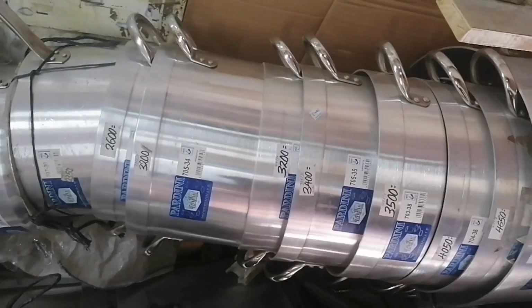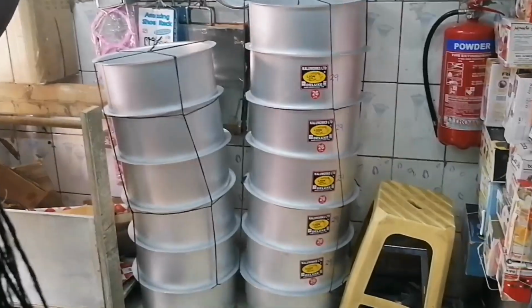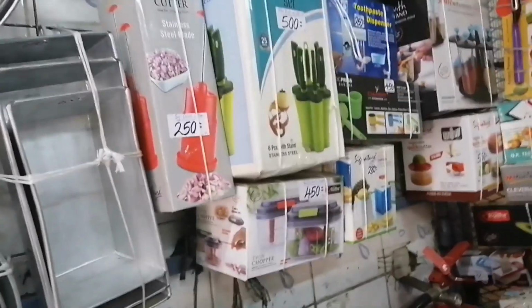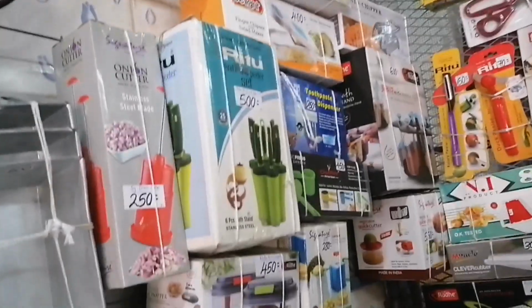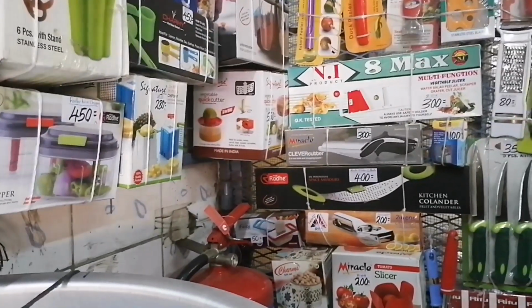For the people who want to start a business or to sell cutlery and all that stuff, this is the place to be. You'll get a good price which you'll be able to sell back to your clients. It's a tip that I'm giving you.